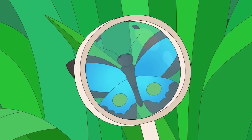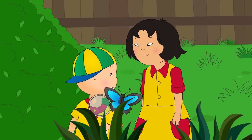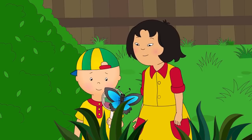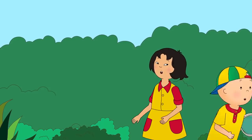Wow! A great big jungle monster! Caillou looked at the huge butterfly. It was so colorful. It's as big as a bird! It must have eaten lots and lots of leaves! Caillou wanted to keep looking at the butterfly, but it flew away. Come back here, butterfly!